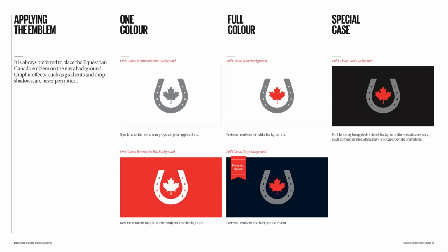So you'll notice, actually, if we skip back to this last page, instead of having a page filled with don't do this, don't do this, don't do this, we have a page filled with, when you're doing one color applications in grayscale, this is the mark you use. When you're doing full color, this is the preferred version, and this is the alternate version. This is the version for reverse.